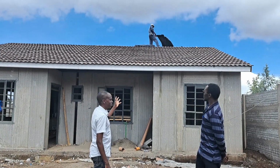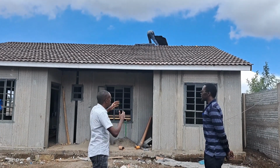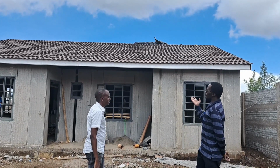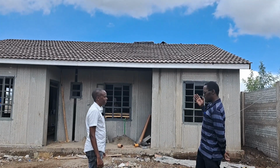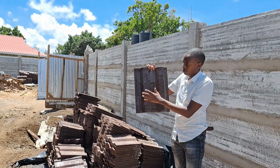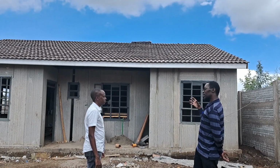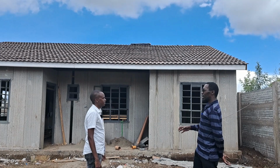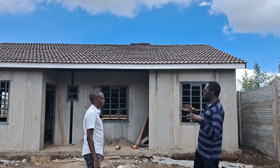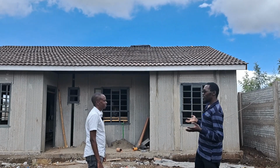Let's talk about the EcoTiles. How did you come about this? Is it because of your environmental consciousness that made you discover EcoTiles? That is one. I found out about them on the internet, and being a very environmentally friendly way of building, it has been featured severally. It has won awards. The company which supplies me is based in Gilgil. They use recycled plastic. They have people collecting plastic bottles and so on. Then they crush them, mix them with sand, heat them, and then they come up with this. So they're actually helping the environment.